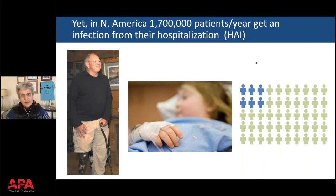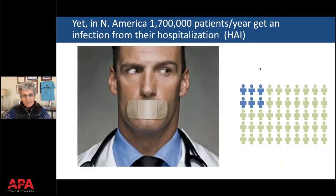It's from an infection that you get from the hospital. They say it's around 6% of patients get a hospital-associated infection. It's actually probably higher than that, but these numbers are hard to come by. So as a physician, I was very worried about that.